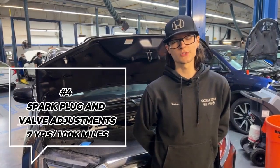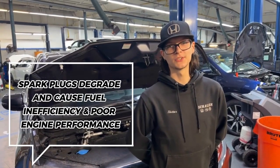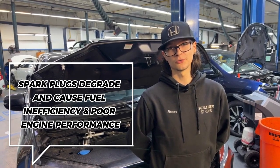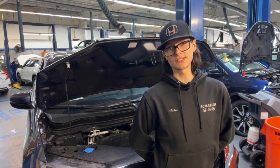Next is the service 4, spark plug and valve adjustment. These are due every 7 years, 100,000 miles. After the interval, the spark plugs begin to degrade, and then at that point, you end up losing fuel efficiency and engine performance. It also includes the valve cover gasket if you have a 4-cylinder, or both valve cover gaskets if you have a 6-cylinder.